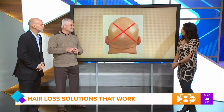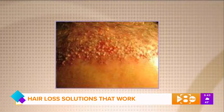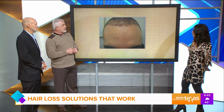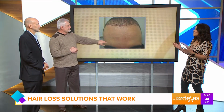Okay, and I understand we might even have some visuals to go along with this. There we go. So this is immediately after transplant. Okay. And then this is day 5. Wow. And you can see very quickly, you start to fill in, and very quickly it starts to look like a very natural hairline. Okay, I know this is probably very relieving for folks who are looking for the answer.